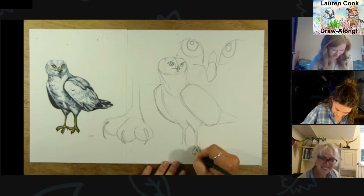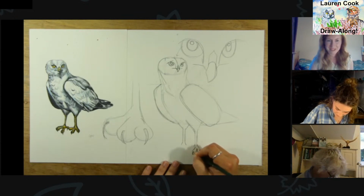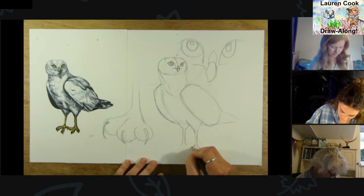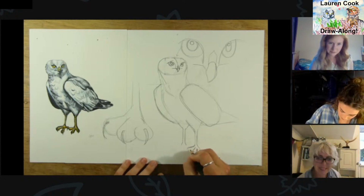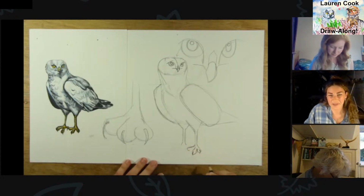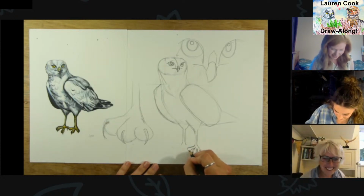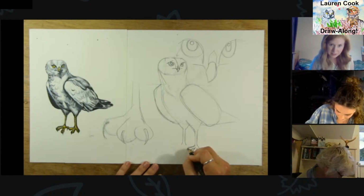I think heather's quite a good shout. Yeah. The reference photo didn't have feet on either, so I had to use behind heather or something. It actually was behind heather, yeah. So I had to try and find a different photo of what they actually look like.